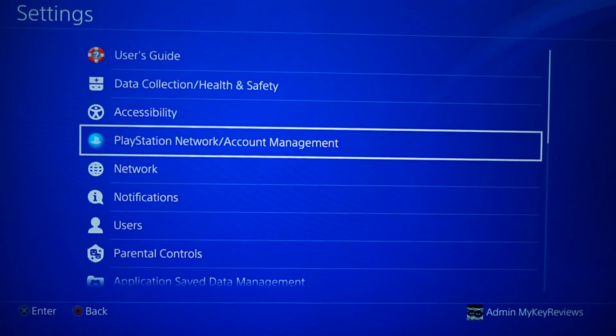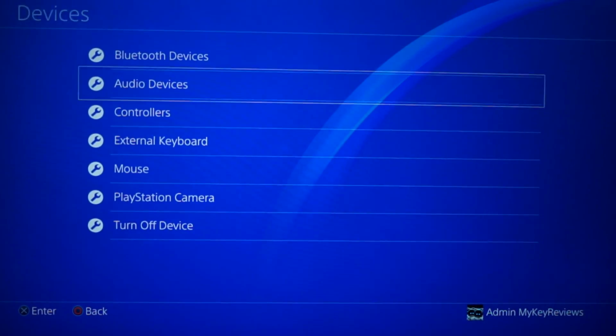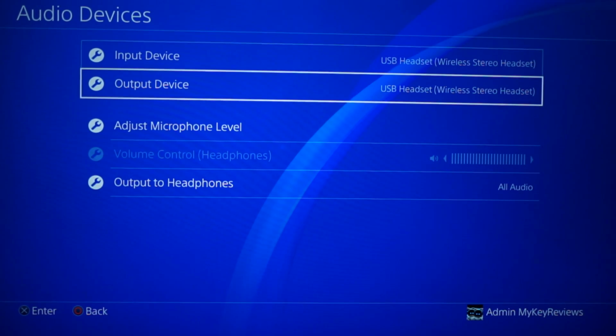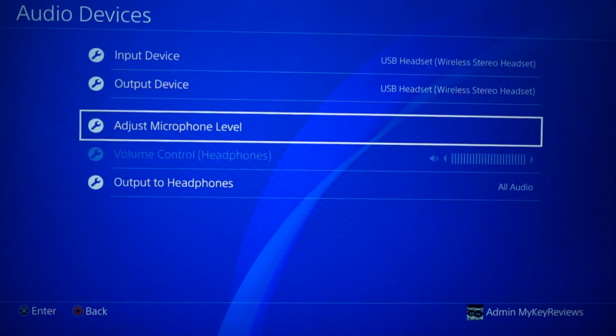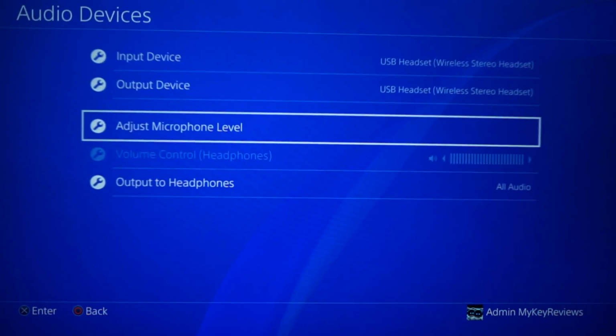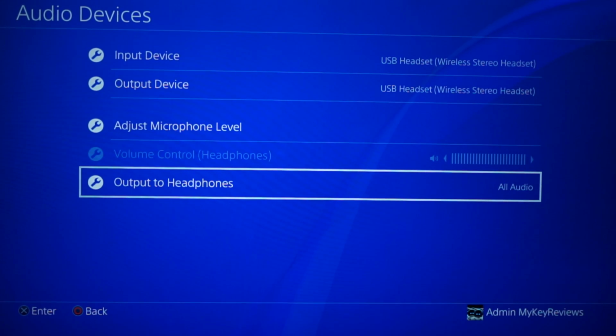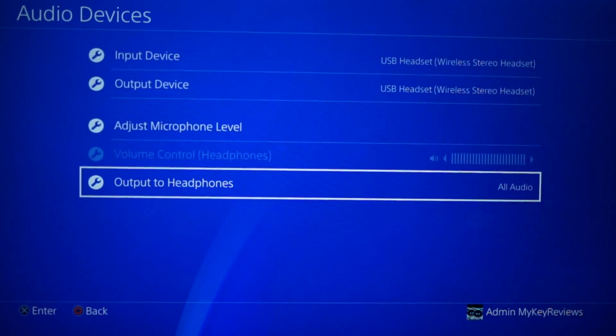tab, then scroll down to devices. In audio devices, make sure that the input device and output device has the USB headset selected. From here you can also adjust the microphone sensitivity, though the default should be just fine. And you can also select the output to headphones, either all audio or chat audio. Just bear in mind, if you're selecting chat audio, the sound will come out through the TV, but where these are over-eared headphones, it will muffle the sound because it does block out a lot of outside sound.